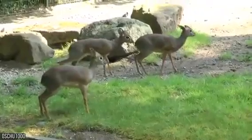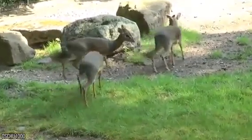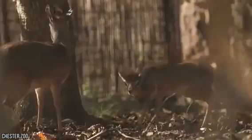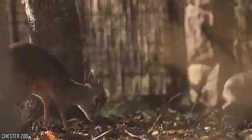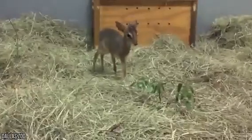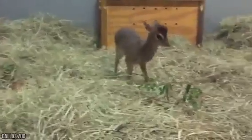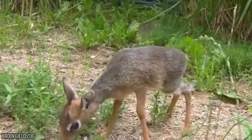Dik-diks are monogamous, and males will mark their territory with dung piles, covering their girlfriend's dung with their own too. Who said romance is dead? Females gestate for around 170 days and give birth to one single offspring. Unlike other similar animals, dik-diks are born nose first, and babies weigh between 1.2 to 1.7 pounds. Baby dik-diks are so small.